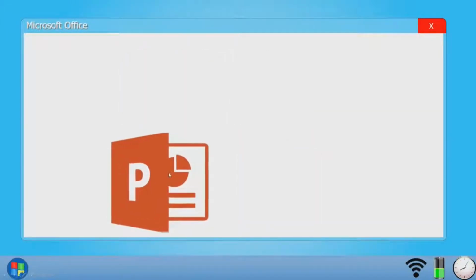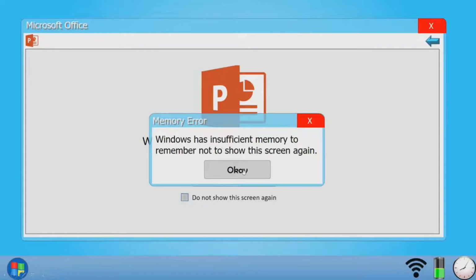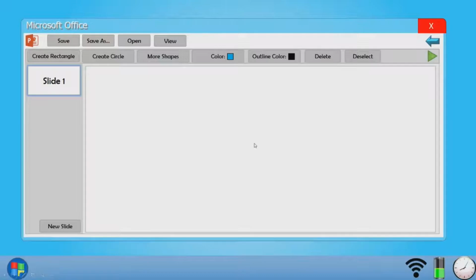It's really PowerPoint. Yes, this is the only one that works. It's PowerPoint. Here you can play with shapes. Yes, not sure again. Oh, insufficient memory. Of course, insufficient memory. Okay, continue. And we have this nice interface here. You can add slides, or you can create shapes.